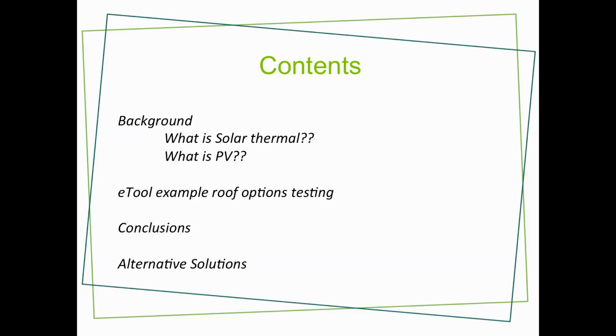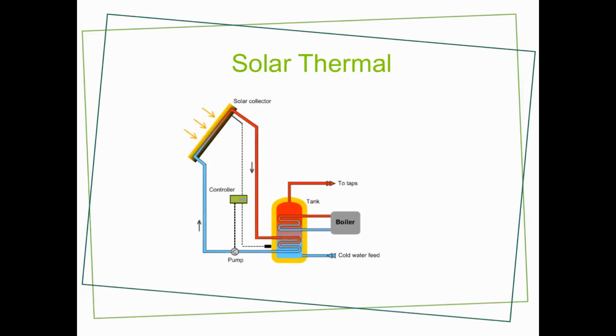I'll start off by explaining the technologies, what the differences are between them in terms of design and what they do. And then I'll run a couple of scenarios looking at a few different options for heating and solar PV, seeing which one comes out best environmentally and look a little bit at costs as well. And then, if there's anything else we can think of that might also work, I'll try and cover some of those other options.